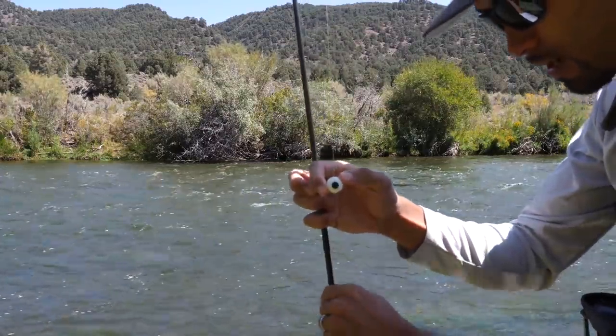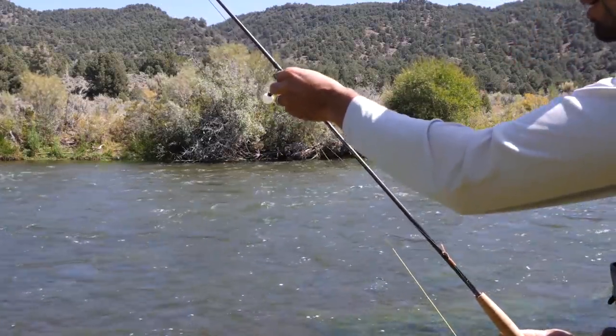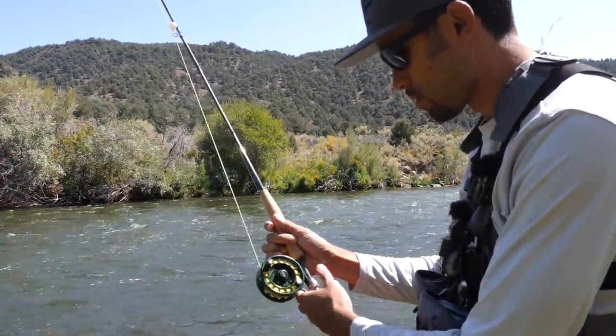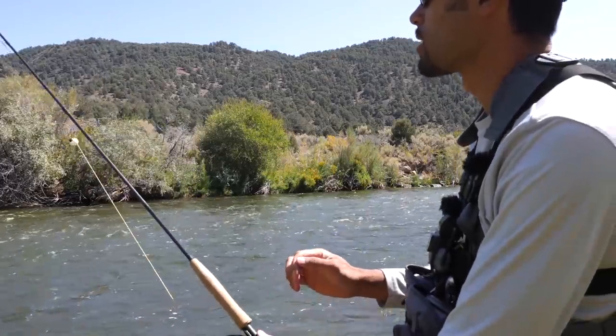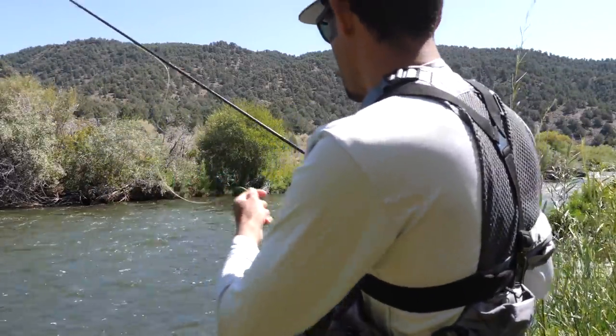There's a couple things like that underwater, really hard to see from camera, I bet, but I'm going to give it my best. I'm going to cast upstream of it. I don't want to cast right on it, or else it might spook the fish, and they're looking upstream too. So let's give it a shot.